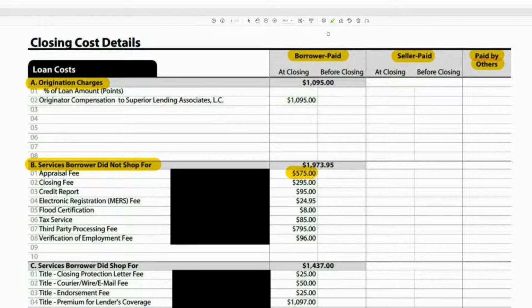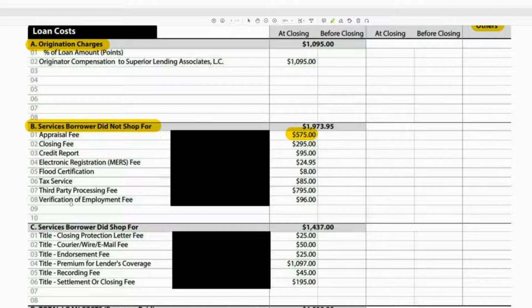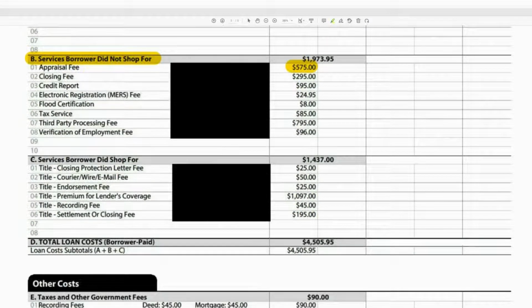For you as a buyer or doing a refinance, this borrower paid column is really what you're paying attention to. There will be things showing up in the seller paid if this is a purchase transaction, and you can just see those. But really as a buyer, this is where you are focused and your numbers in here. So again, back here to section B, you can see the numbers here. They really didn't change much from what we estimated for this client. And then in box C, we have all of the title company fees in here.